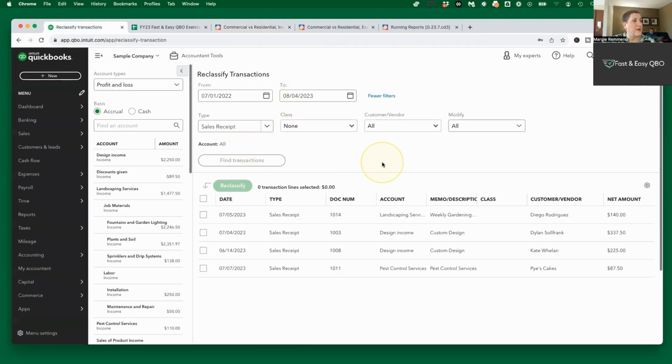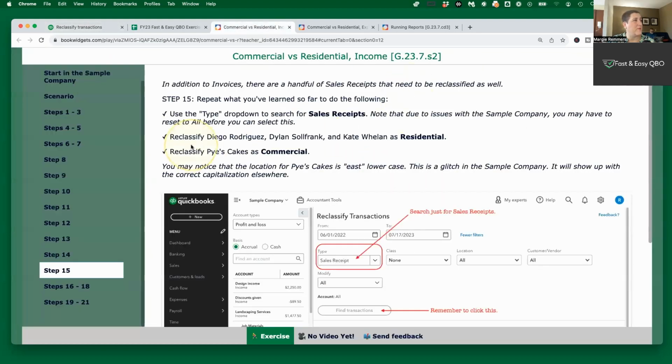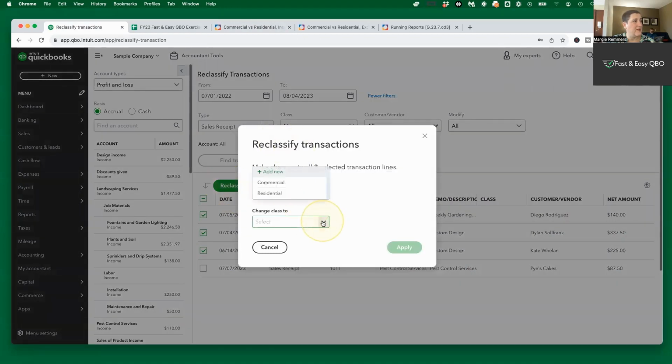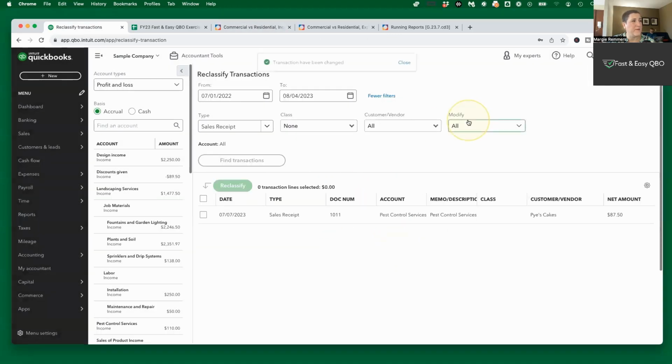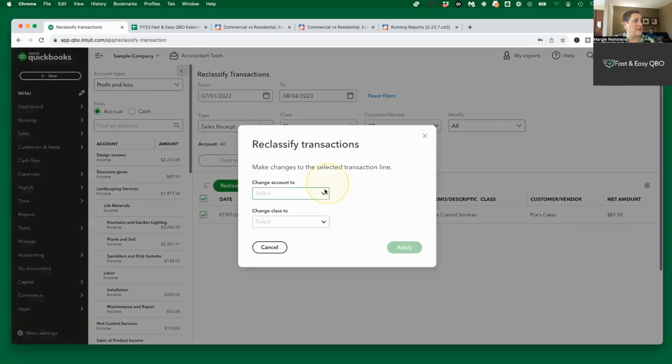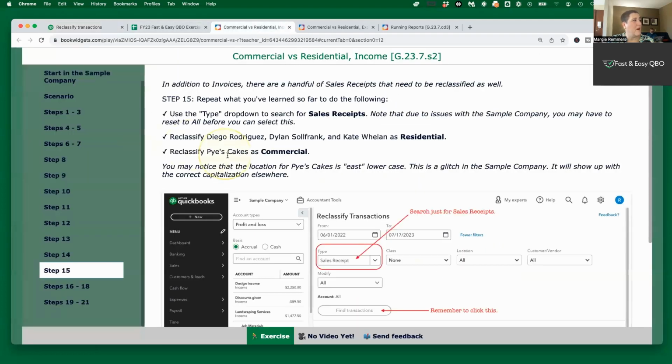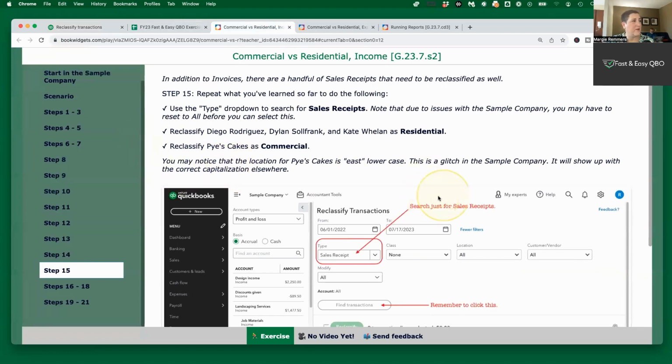Okay. So here they are. So let's see what we get. Reclassify Diego Rodriguez, Dylan Solfrank, and Kate Whelan as residential. Diego, Dylan, and Kate. We're going to reclassify those as residential. Click apply. And so I just have Pies Cakes here. So I'm going to click that one, reclassify, change class to commercial. Okay. All righty. That was about the locations.